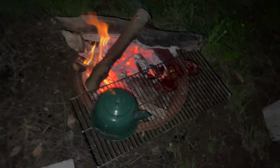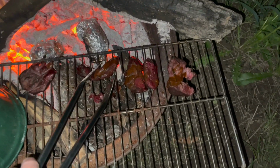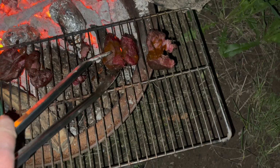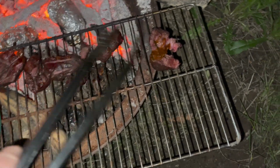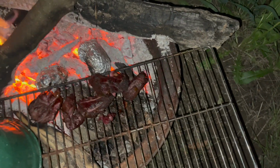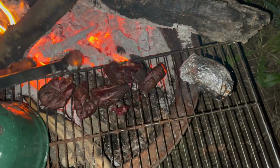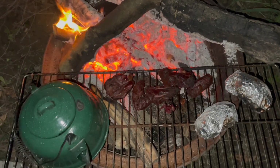Well, it looks like I'm getting really close to having my supper done. I did put some steak sauce on these, but then my fire heat kind of moved away from where I was. I'm going to move these over a little bit. I got them cut up, obviously. And I think our potatoes are probably done. They have been sitting in there since I got here, so one of the first things I did was get the fire going.